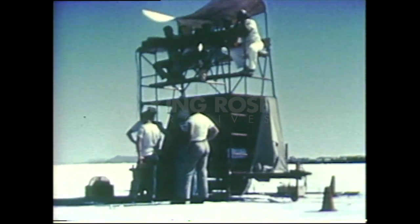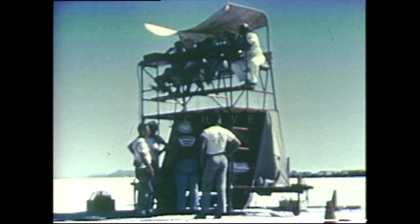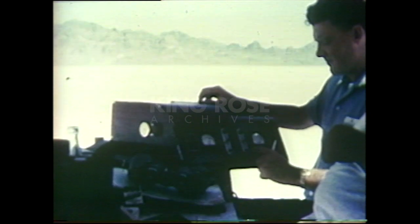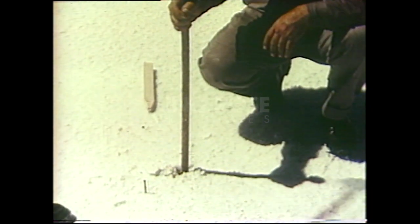The finish line stand was also built as a trailer, and it was here that J. Otto Crocker set up his timer. In those days, it didn't look too impressive, but it was very accurate, recording speeds to the 1,000th of a mile an hour. The salt was as hard as we had heard it was.